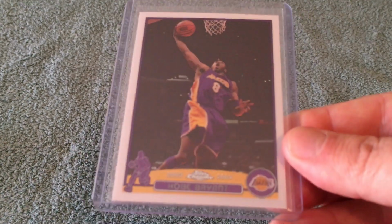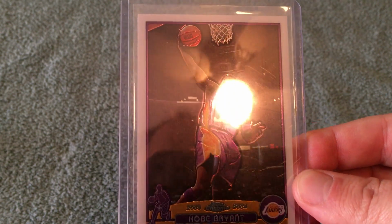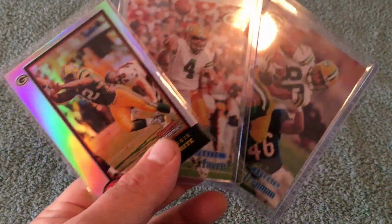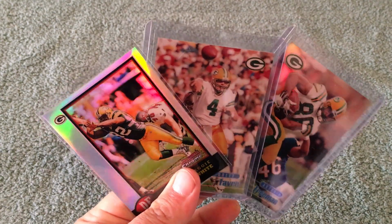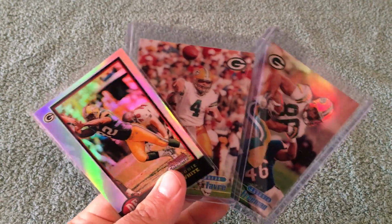And then I picked up this 2003 Kobe Bryant Topps Chrome. Again, just a really nice looking card for a really cheap price. So this stuff was just kind of fun. I just kind of wanted to do a little memory lane throwback on the Chrome, and I'll see if we can get a little refractor action going here as we end. It's just really fun. I love making the refractors sparkle. But yeah, so this is just fun stuff.